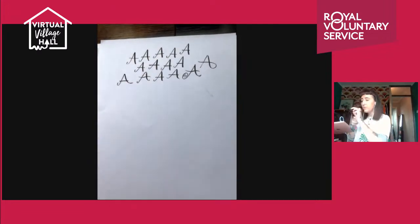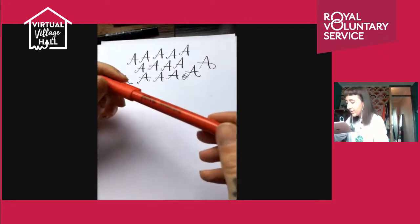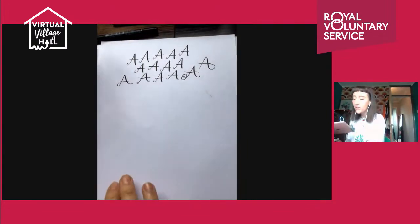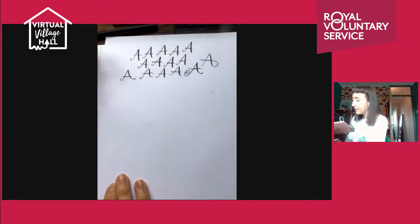So for those of you who don't have a brush pen, I'm very quickly just going to switch over to this. I've just got one of these school handwriting pens. I just like the feel of them, but it could be any pen. It could be a biro if you wanted it to be. So faux calligraphy is all about adding that thick line in afterwards.